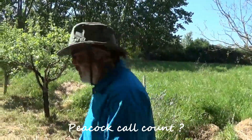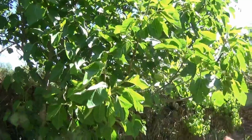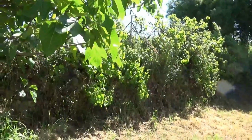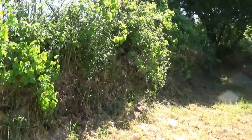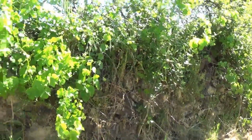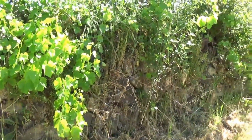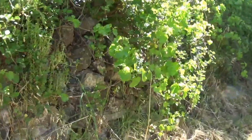Did you hear that? That was the peacocks. And then we have another fig tree here. I think that's a willow there. More apples or pear trees along here. More vines along the wall here, and a beautiful, stunning wall. That's a feature in itself.